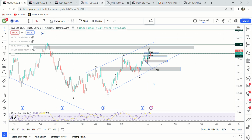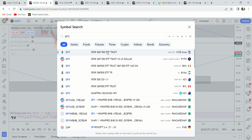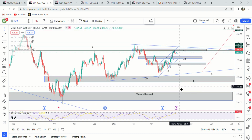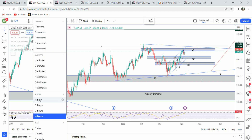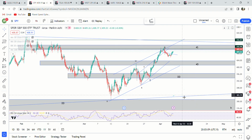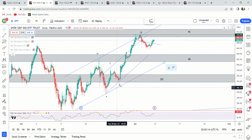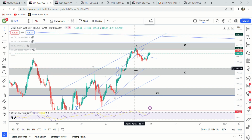SPY is the same thing. So on SPY, I think it finished the 5-wave move. So if we zoom in here, we have WX, and I previously had said this is a third wave, but I went through it again, and this breaks outside the parallel line here. So I think this is a third wave, fourth wave, and then we get a fifth wave up here.